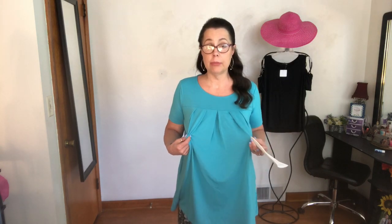No, I don't understand. The first dress was so form-fitting that I had to put shapewear on with it, and that was horrible. And then they go to the opposite end of the spectrum and give me a maternity top. I don't know what's going on. Okay, so now we'll move on to the leggings.